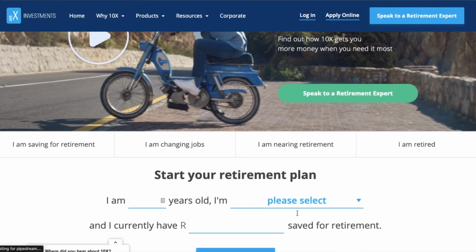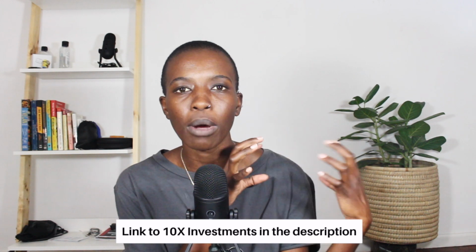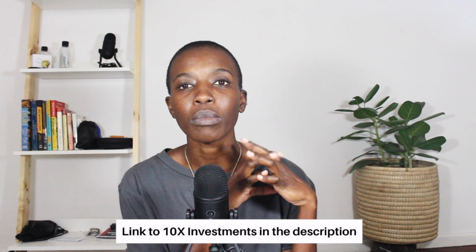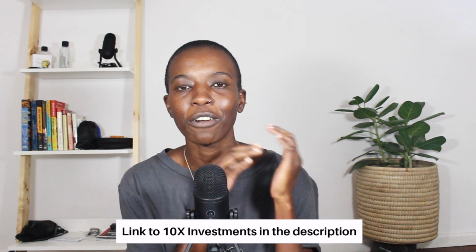So my retirement annuity sits with 10x Investments. There are very few things that you can control with your retirement annuity. For example, the two things that I have control over are my contributions as well as the fees that I pay, which is why I'm with 10x Investments, because they have such low fees, right? As I said, my contributions are not a lot because it's not a big part of my whole financial freedom, early retirement goal per se, but I still have it because I want that injection of cash when I get to the age of 50 or 55.